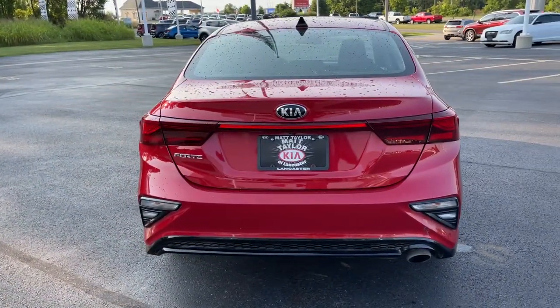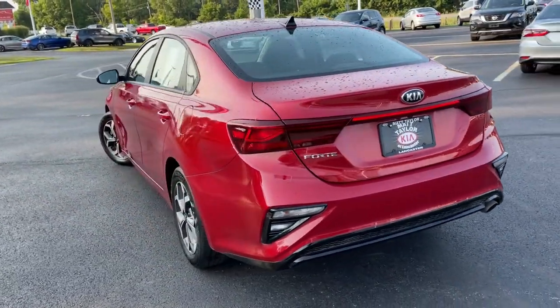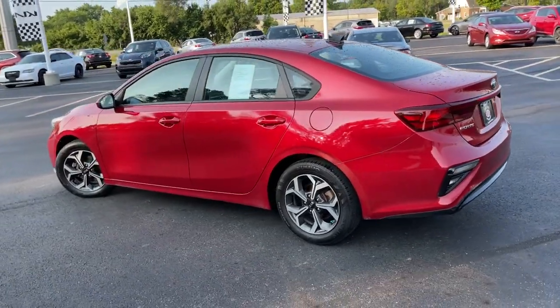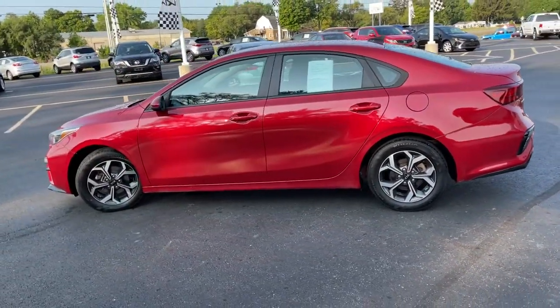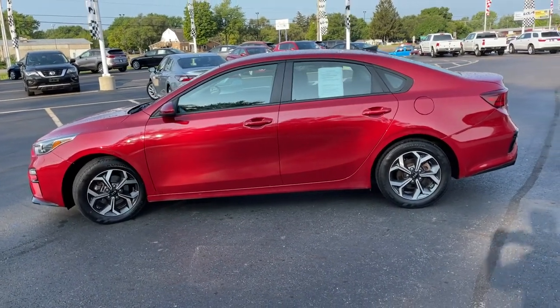The following are some of this vehicle's highlighted options: electronic stability control, trip computer, power windows, bucket seats, four-wheel disc brakes, power steering. Feel inspired on every journey when you're behind the wheel of this powerful and efficient Forte.